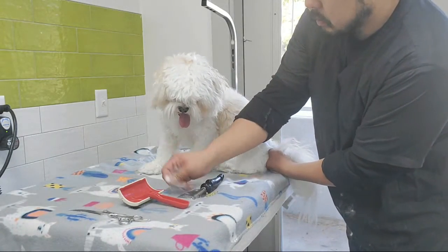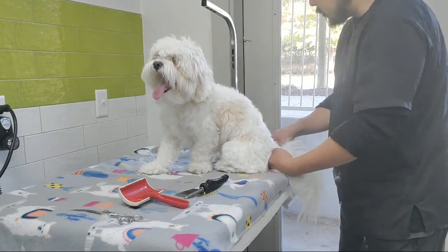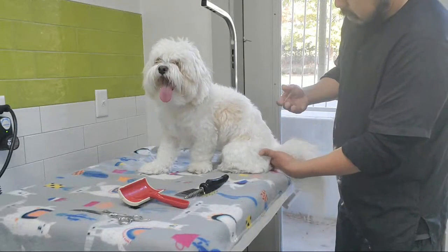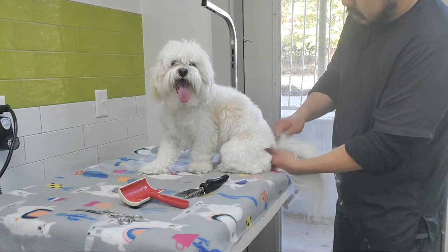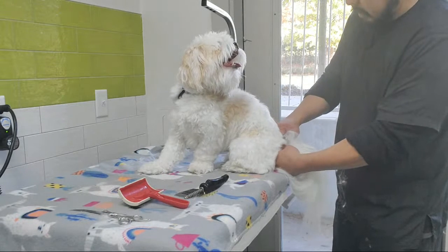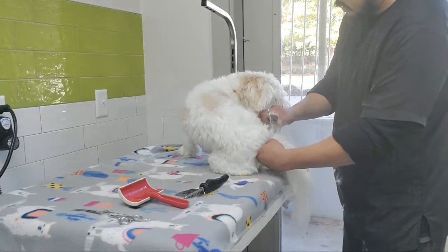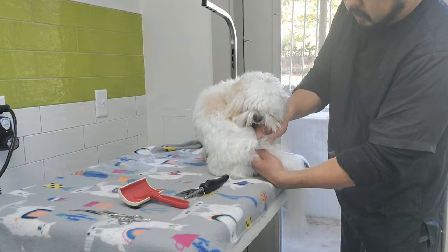And as long as we're willing to understand why they're biting, it's much easier not to take it personal or get upset. And when they start to bite really hard and it becomes pretty serious, that's when you can correct them. You just gotta be firm. Firm, but also gentle. And I am holding the base of the hair so it doesn't pull too much.